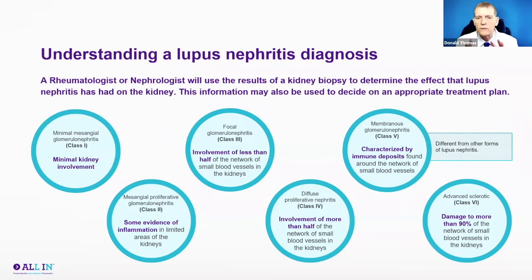Classes 3 through 5, these are by far the most common results of the kidney biopsy. They're all 3 treated fairly similarly. We use high doses of steroids, we use hydroxychloroquine or Plaquenil, and then it requires us to use immunosuppressants to calm down the immune system of lupus and keep it from attacking the kidneys. There are some subtle important differences between classes 3, 4, and 5, but those are more important for the rheumatologist and the nephrologist to worry about. As far as you're concerned, they require very similar treatments.